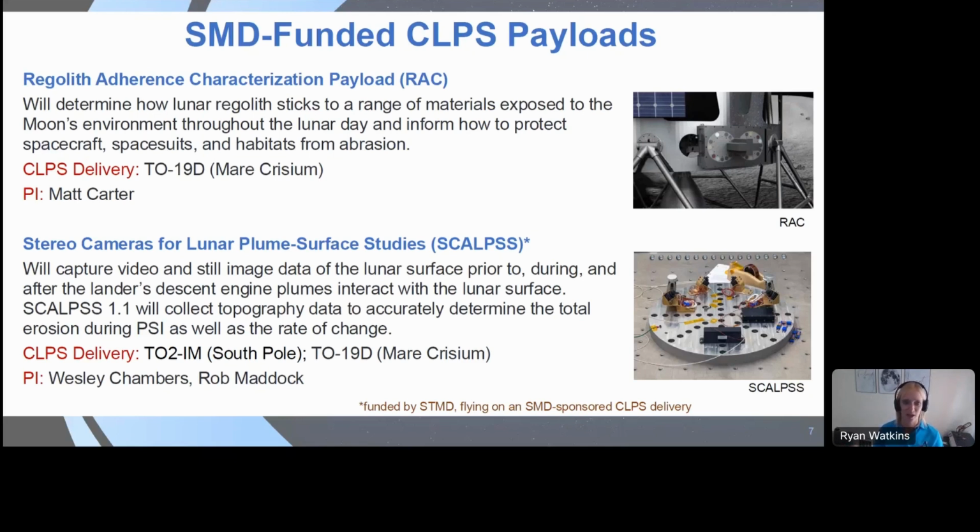So the first payload is the Regolith Adherence Characterization payload, or RAC, flying on Task Order 19D that's launching in just a couple of months to Mare Crisium. This is an experiment that's going to determine how lunar regolith sticks to a range of materials that are exposed to the lunar environment. A lot of the results are going to inform how we can protect spacecraft, spacesuits, and habitats from abrasion.